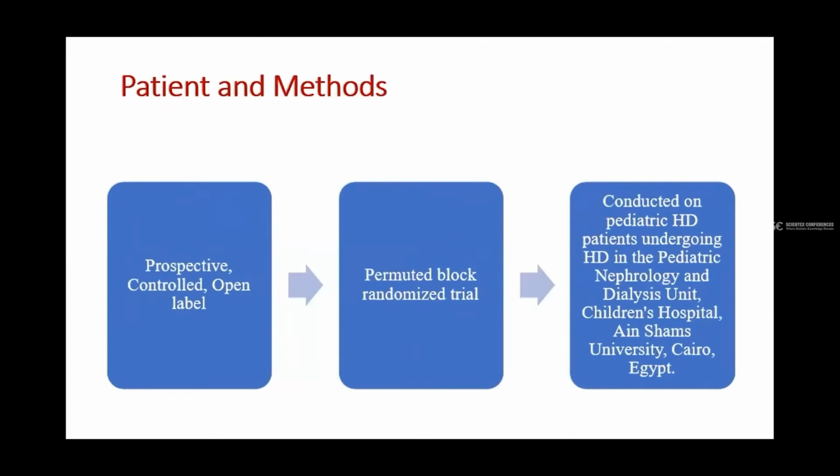Our patients and methods. Our study was a prospective, controlled, open-label study. The method of randomization was permuted block randomization. This study was conducted on pediatric hemodialysis patients undergoing hemodialysis in the pediatric nephrology and dialysis unit in the Children's Hospital at Ain Shams University in Cairo, Egypt.